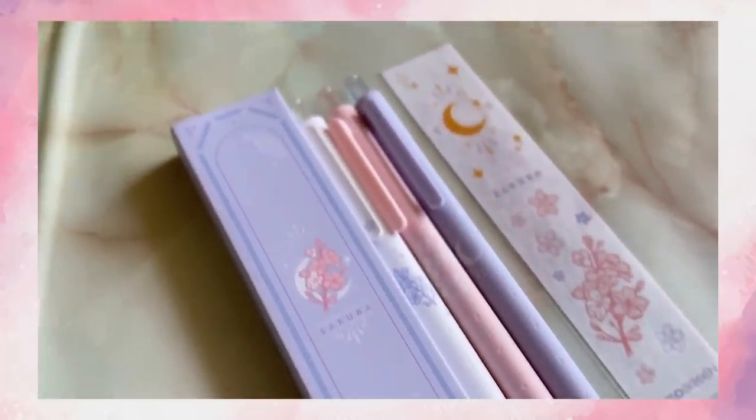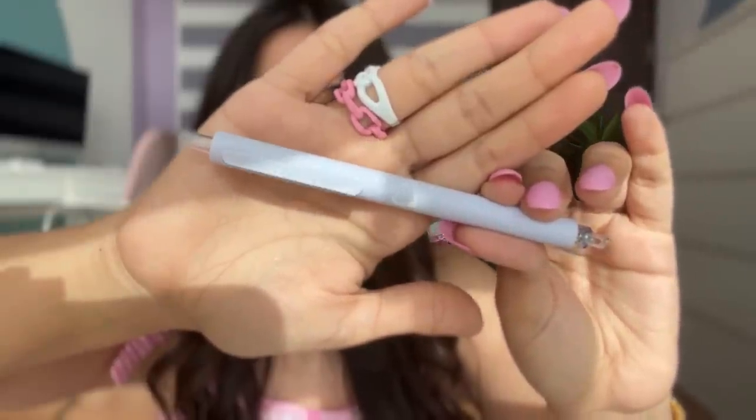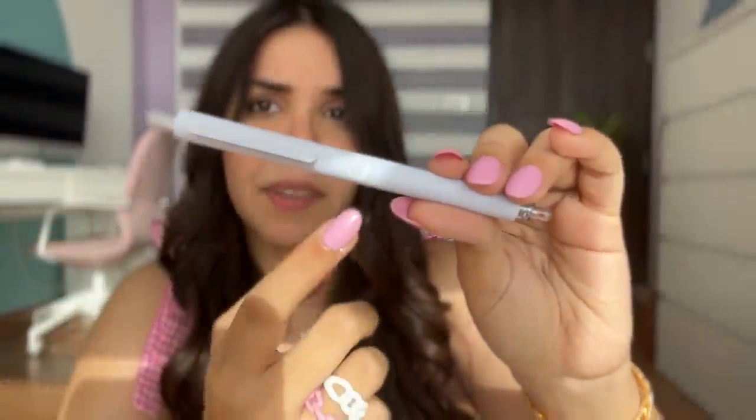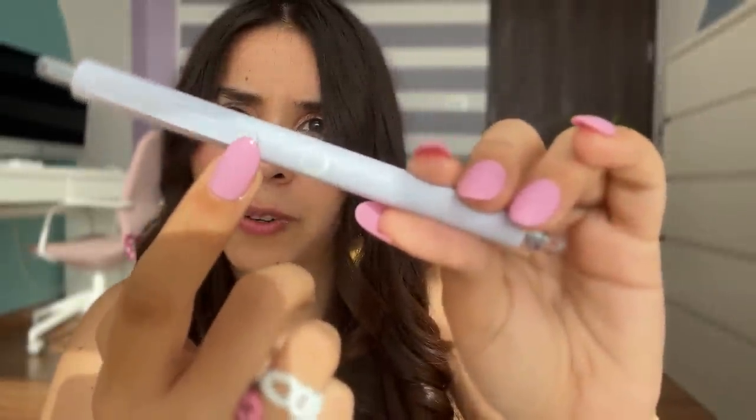Kawaii style packaging. Ye dabba. Ye itna cute hai. Would love to recycle this as an actual like little pen box to carry around. But I wonder what will be inside this. Tell me this isn't the most aesthetically pleasing color palette. Well, this pen has a moon theme. There's a moon here and there's a choto moon here also.